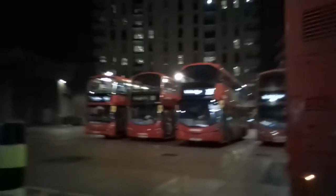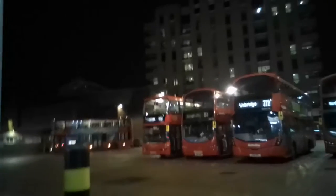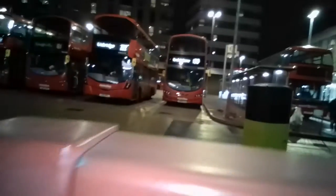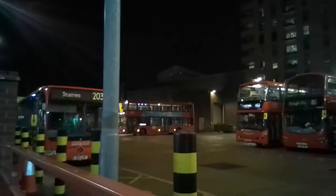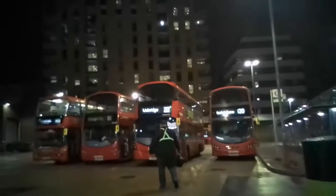There's an HIA pulling in, I think. H98 just pulled in. Still has some passengers at the top, so we might need to let them off. And another 281 has just pulled in behind this current one. And the HIA is just letting its passengers off. Not in service. I think that's coming to park up in the garage. And the 203 has just pulled up from Staines.